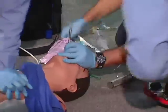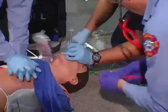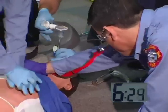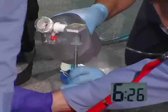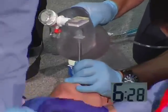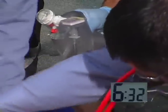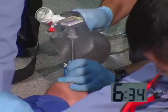We're going to confirm airway placement. George is putting on capnography. Good. Going to confirm breath sounds. Breath sounds in the upper airway are good. Breath sounds lower present? No, none present in the lower. Nothing in the stomach. Okay.